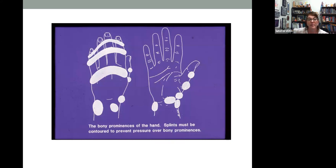Some bony prominences: the hand itself, the upper extremity, really has a lot of vulnerable spots, if you will, for providing orthoses, because there are a lot of bony prominences at risk of being irritated by thermoplastic orthotic materials. So it's really important to be aware of what these bony prominences are, where they are, and how we can address them. And we're going to talk about that briefly in a little bit here.